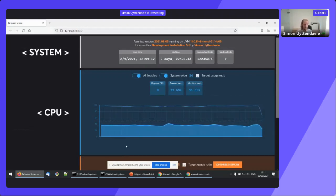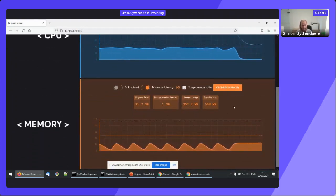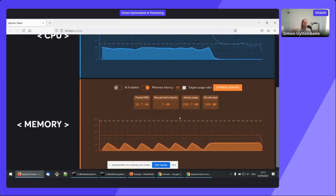And of course, queuing all those requests does have an effect on the memory. So what happens in the memory, we see it here. It is queuing the requests and then freeing them. The idea is that the system should be optimal. And we see here that we allowed 1 gigabyte of memory to be used. So the system is at ease. It has enough. And it has allocated 260 megabytes.